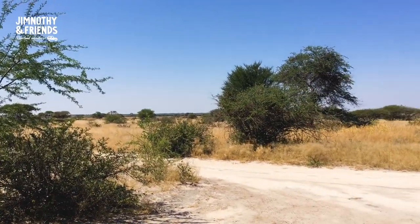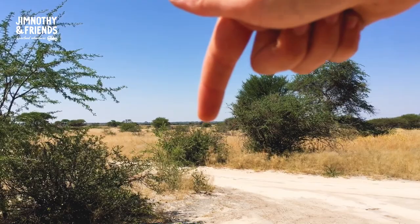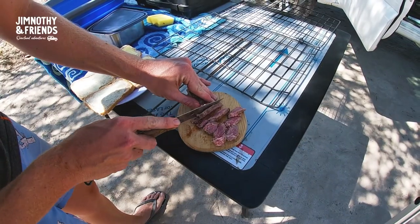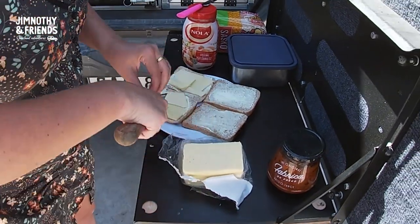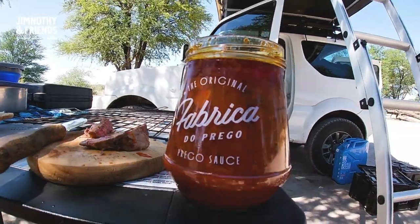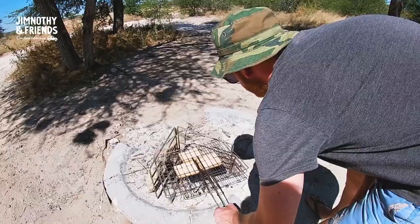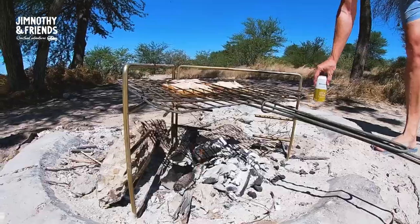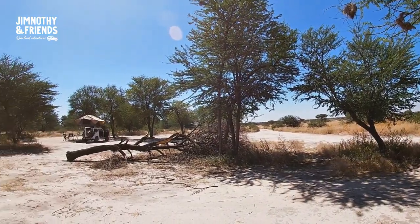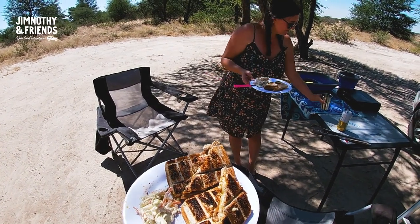So the lion kill is somewhere over there. That's where we were this morning. We decided to make some toasties for lunch. Putting some cheese on. Andrew's going to have a steak toastie with the fire going down there. Fry brookies, a little bit of gin, nice afternoon. And there you have it, ladies and gentlemen. Fry brookies and coleslaw.